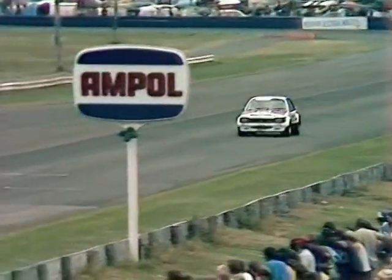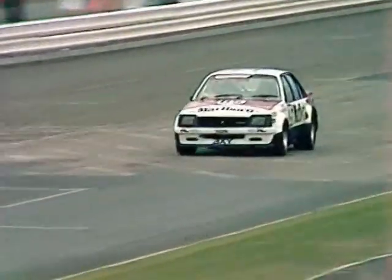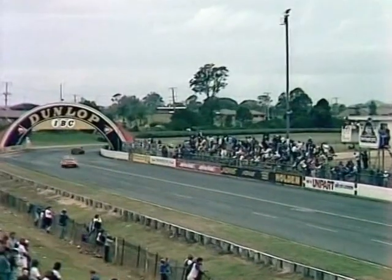Brock's lead is 57 seconds. So he's extended his lead from the pit stop that Dick Johnson took, and Peter Brock is forging to the lead. Every second that he can make on the track is worth it in the pits. That means that he is just that far further ahead of Dick Johnson.